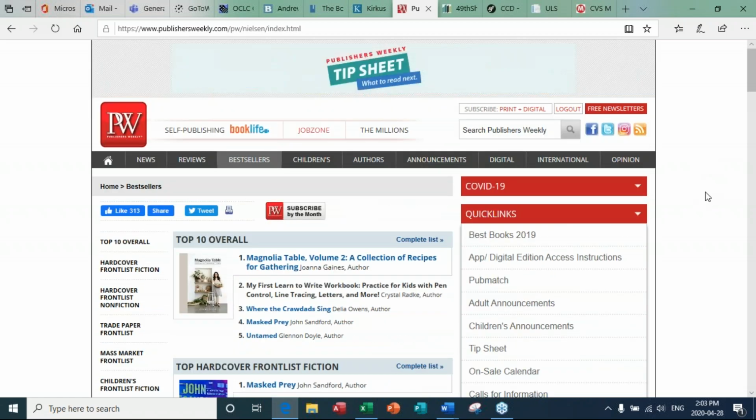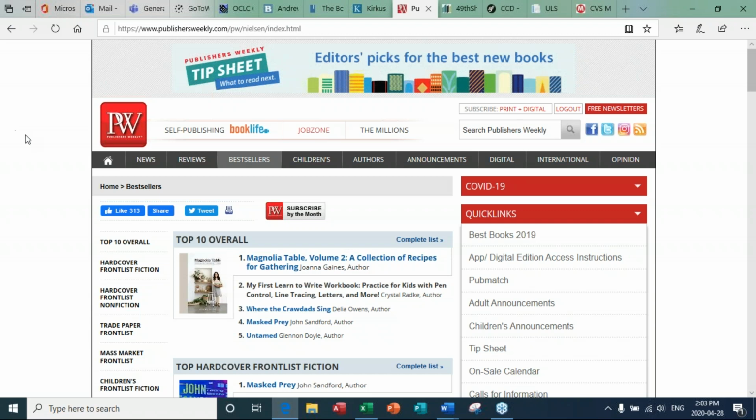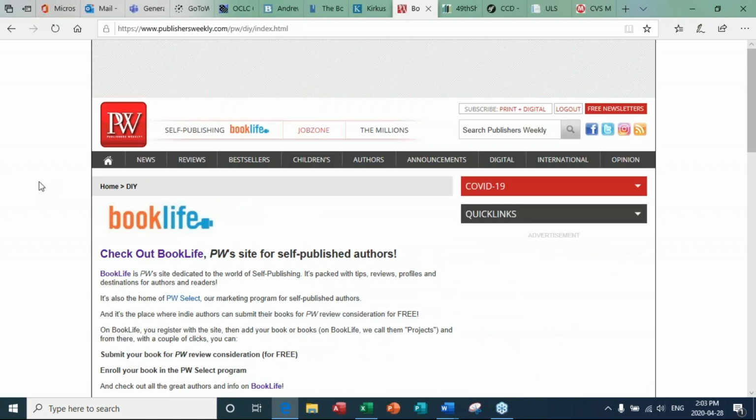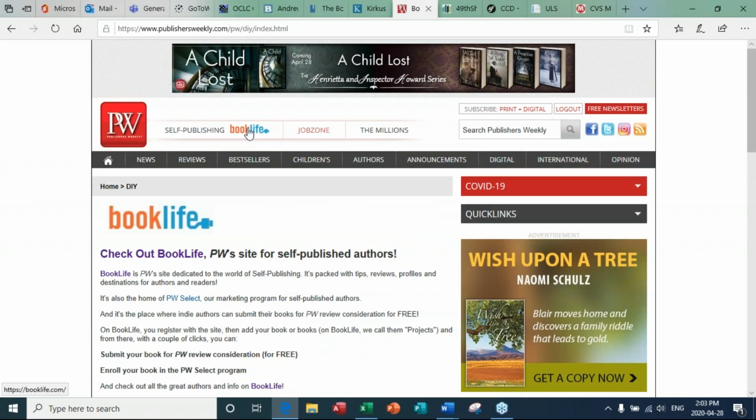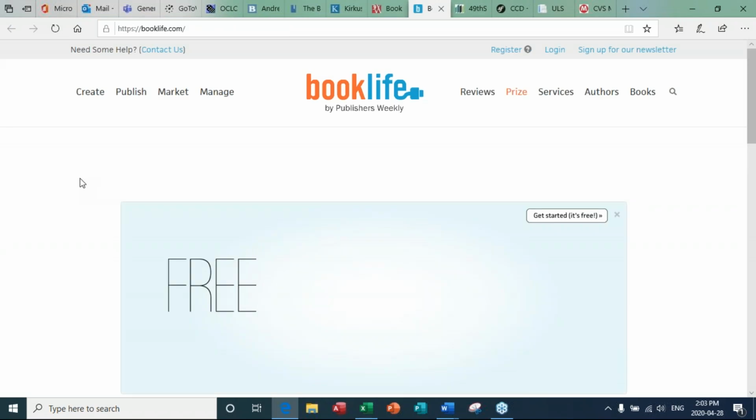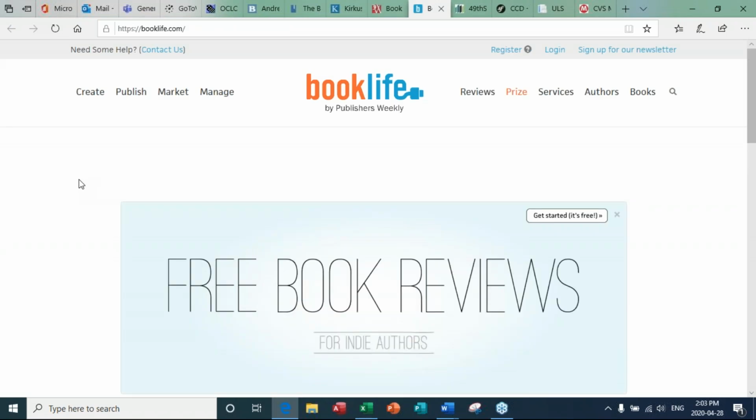And lastly, about Publishers Weekly is this. And this is just above the main toolbar, and it says self-publishing, BookLife. Now this is going to transfer us to another page. Or did it? There we go. Okay.